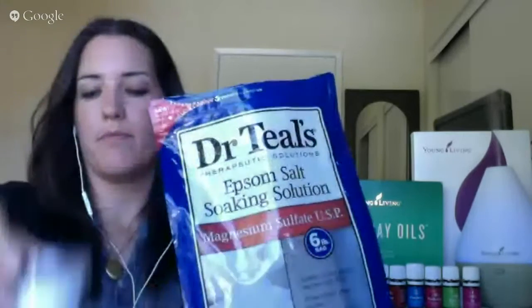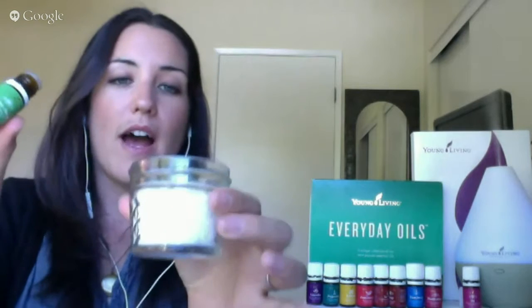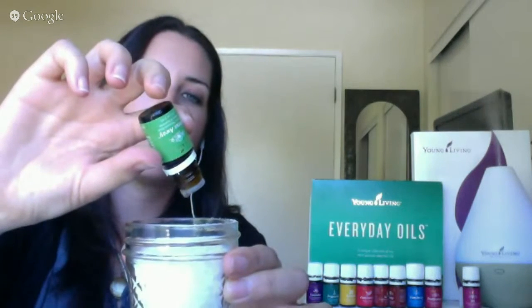Take some Epsom salts, and then just fill up your jar with the Epsom salts. And all you have to do is just put the essential oil right on the Epsom salt. So I'm going to put 5 drops in this little jar. And close up the jar and just shake it up.